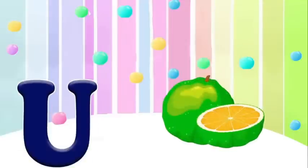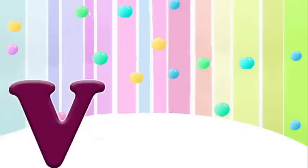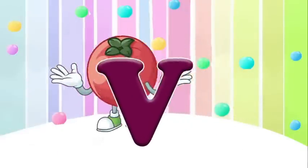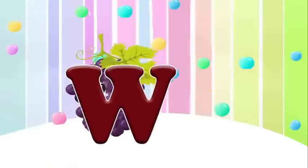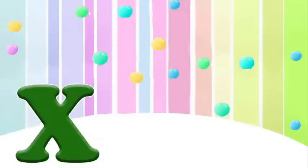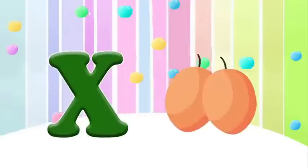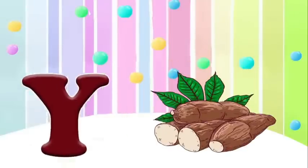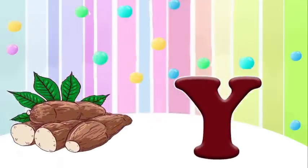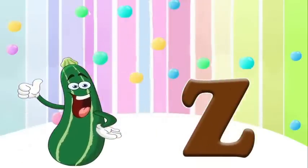U is for lovely. U, u, lovely. V is for velvet apple. The velvet apple. W is for wineberries. W, wineberries. X is Sandersonia caffra. X, Sandersonia caffra. Y is yam. Yam. Z is for zucchini fruit. Z, zucchini fruit.